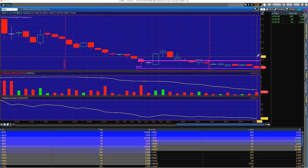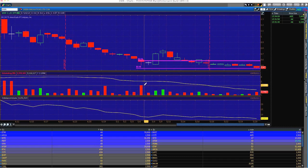Could have been more. Like I said, from 75, I should have caught that probably, but I'm okay with the slow fade. That's what I do. So I definitely do prefer to trade that way. Now, the reason that I'm out right now, what is the reason that I'm out? There's not massive volume on this. You can see that the volume bars have just gone down, down, down the whole time.